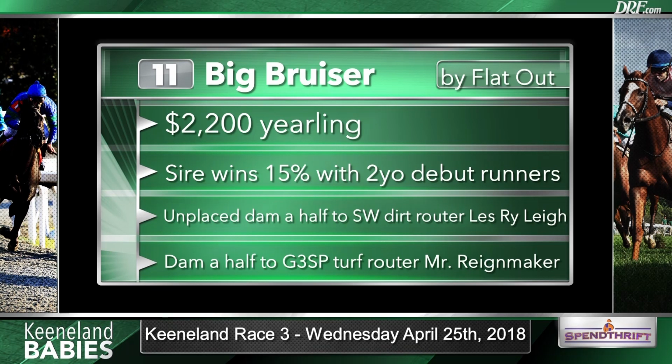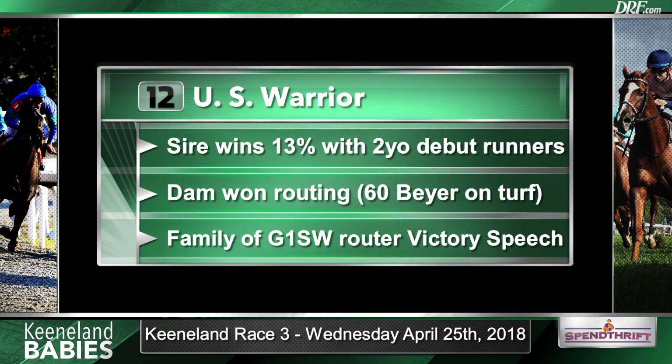U.S. Warrior is the last horse in the body of this field. There are 4 also eligibles. This one is by Majestic Warrior. The dam was a router, a 60-buyer top on the turf. Family of Victory Speech, another horse that wanted to go long. Looks like this horse came out of the gate on April the 13th with the Barnes Tap His Dream, who was pretty well beaten earlier in the meet. U.S. Warrior, a look of a long shot, but again, a horse that might benefit from the experience and more distance down the road.